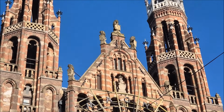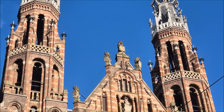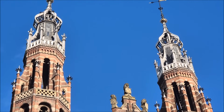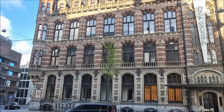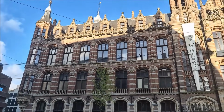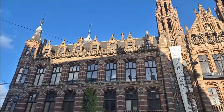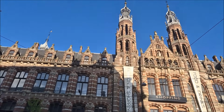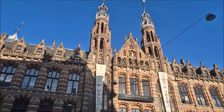The building that houses Magna Plaza was originally constructed as the Amsterdam Main Post Office in the late 19th century. It was designed by the Dutch architect Cornelis Peters in the neo-Gothic architectural style and completed in 1899. The post office operated in the building until it was transformed into a shopping center in the late 20th century.